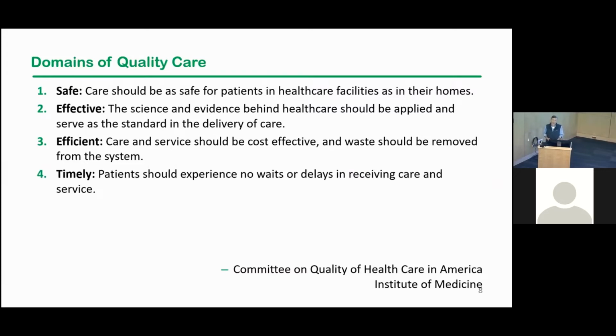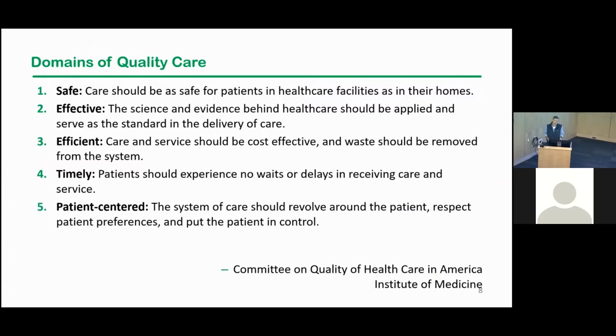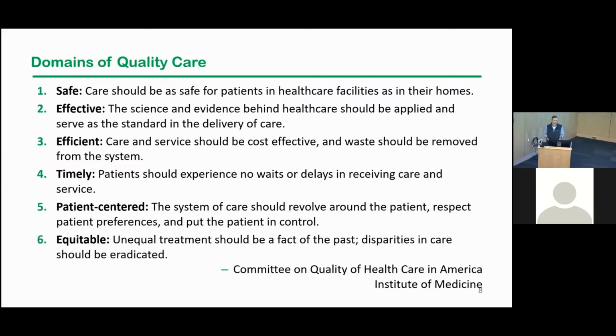Similar to that, care should be timely. Patients shouldn't have to wait around; there shouldn't be delays in care, delays in reports, or delays in receiving care. Care should be patient-centered. Patients and their families should be incorporated into the decision-making process, and things that are important to them should be included. And then finally, care should be equitable. Care should be the same regardless of gender, race, sexual orientation, or whatever.